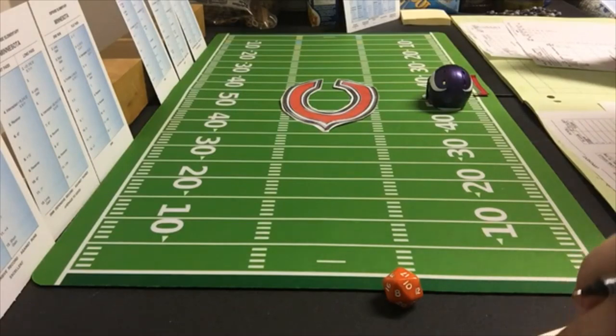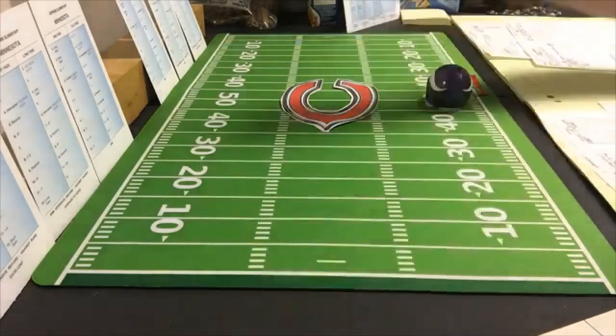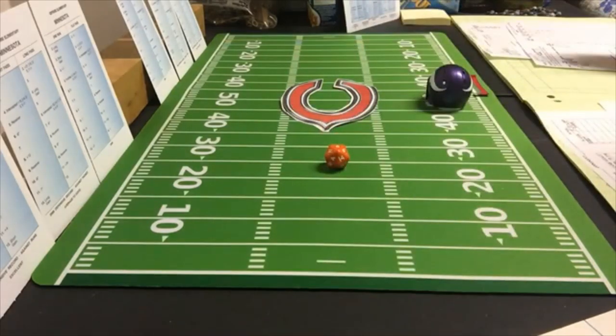So now we're going to go short to the flanker, and we are looking for the run, and that's a 7 short, which is on Farratt, incomplete. So we kind of lucked out there, and they're going to have to punt.